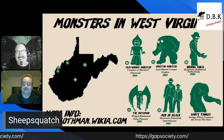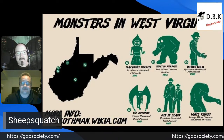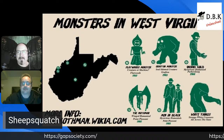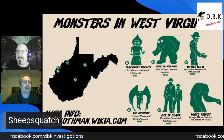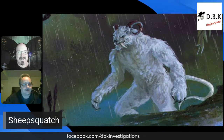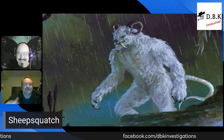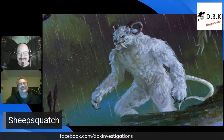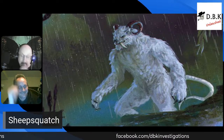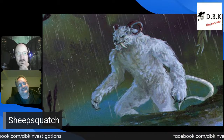This Sheepsquatch, forget it. It's either, in my opinion, a misidentification of a bear, polar bear, something. It's a misidentification regardless, and anything else on it is just pure speculation, figment of people's imagination. Because God Almighty, that illustration is just not even right. Maybe that thing will haunt me tonight. You keep doing this. It's the tail, man. If it didn't have that tail, it'd be fine. But come on. Again, it's my 2 cents to close out West Virginia.